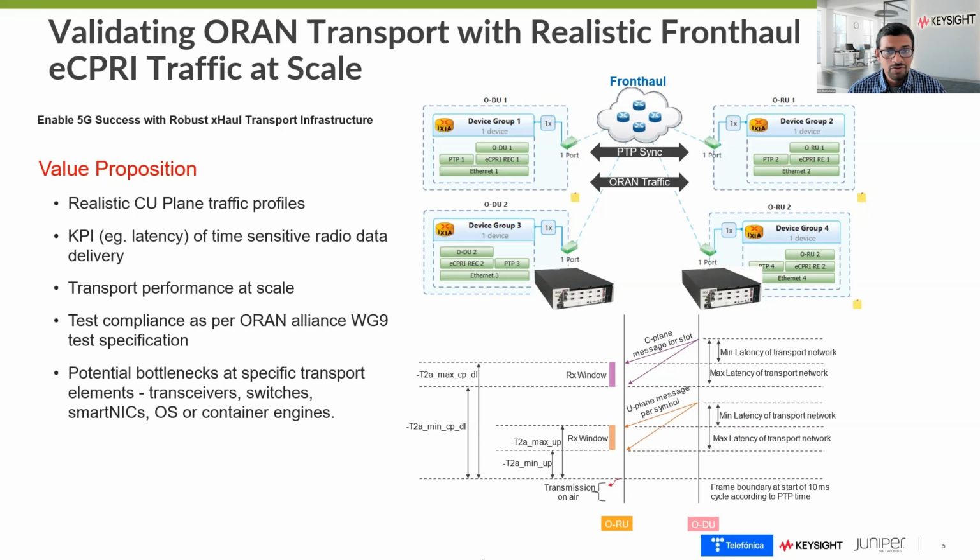So Keysight's RU-DU emulation capability based on IxNetwork and Novus hardware allows the user to measure transport performance at high scale. It validates the KPIs that are required to carry the latency-sensitive radio data, and therefore helps test compliance as per the O-RAN Alliance WG9 test specification. And in a system level test, the solution can be used to identify potential bottlenecks at specific transport elements, for example, the transceivers, switches, smart NICs, operating systems, or even the container engines.